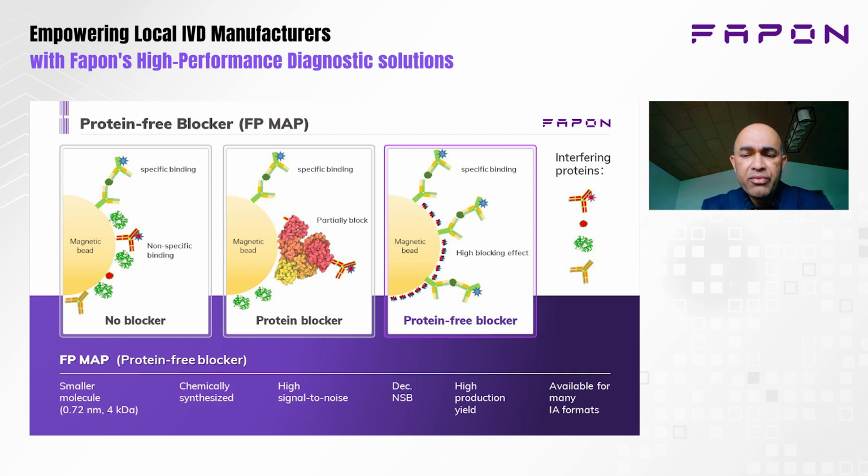And we have it for all the multifarious assay formats, whether it is CLIA, ELISA, rapid test, point of care, microfluidic, or multiplex test. There is another webinar at the AACC that we did last year, which is specially dedicated to protein-free blockers and heterophilic antibody blockers. So we are providing the link in the webinar here. Please go through it and get back to us if you have any query.